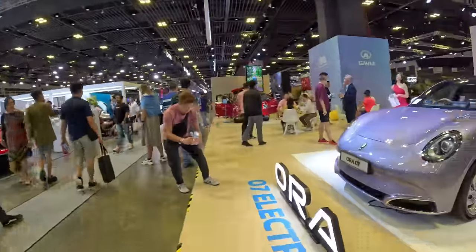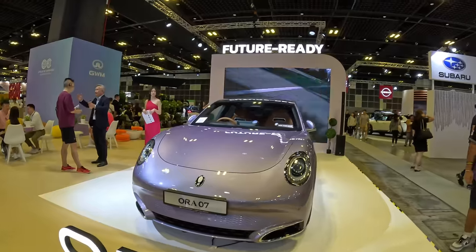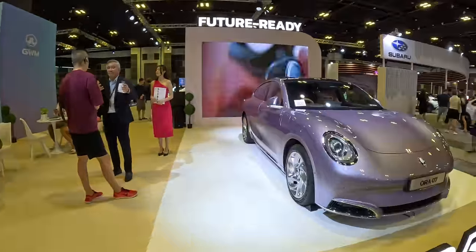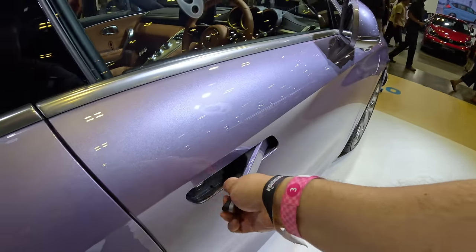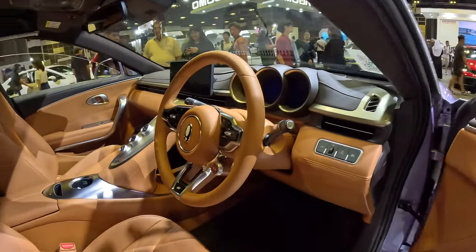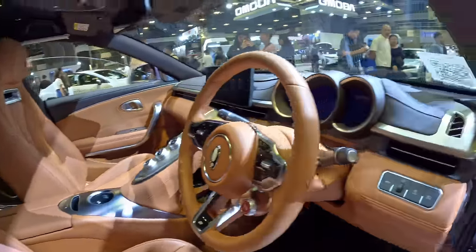From the Aura Good Cat, right here we have the Aura 07 Electric. Basically a much bigger version of the Aura Good Cat. Alright, let's take a look at the inside of the car. Similarly, this is a very futuristic handle where you can open. And just a look inside, everything looks very plush and expensive.